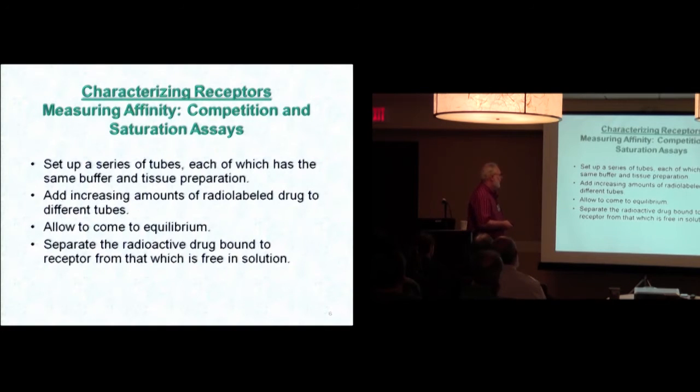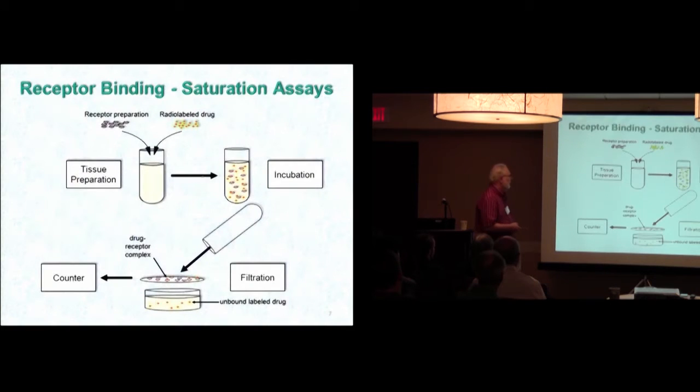Now, for saturation assays, we'll add increasing amounts of some radioactive drug to these tubes, which is believed to bind to that particular receptor. Allow it to come to equilibrium, which can be anywhere from half an hour to hours. And then separate the radioactive drug that's bound to the receptor from that which is free in solution. So this is how that actually would work.